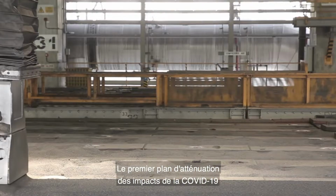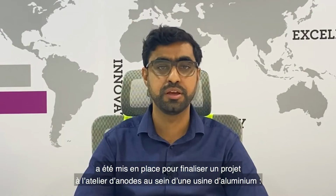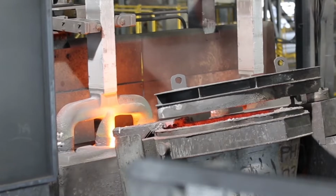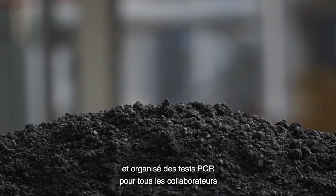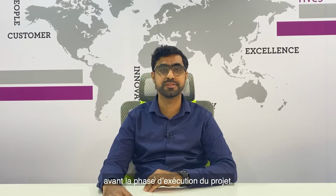The first COVID-19 mitigation plan was implemented for a smelter carbon anode project, where we distributed the team across more than one accommodation, planned a shift pattern, and conducted PCR tests for all employees before project execution.